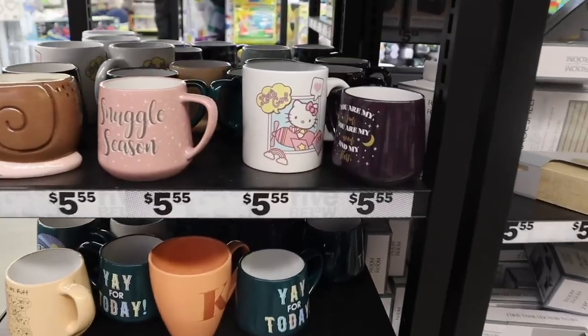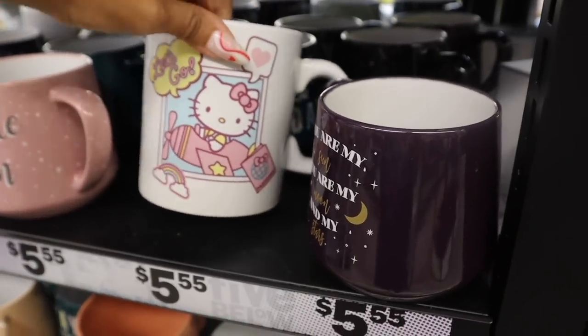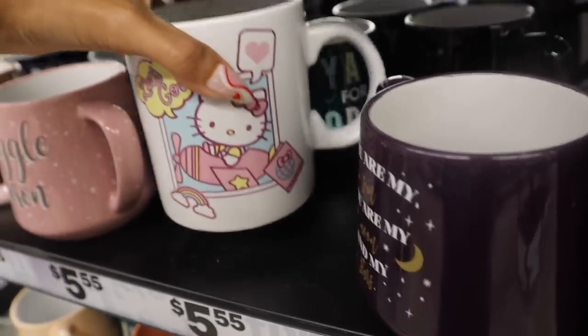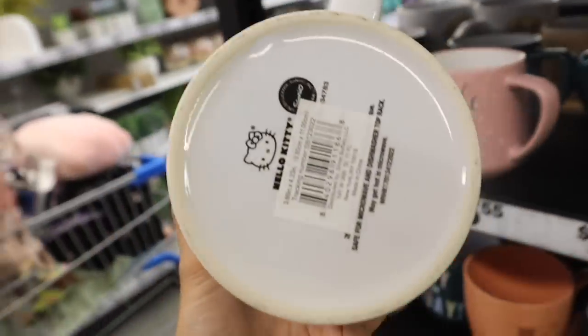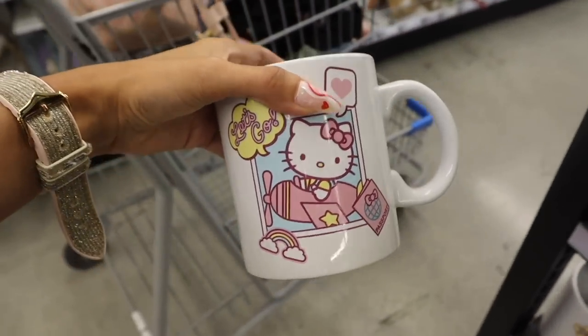Five Below even has Hello Kitty coffee mugs. So this Hello Kitty mug says, let's go. Hello Kitty's on the pink plane. There's a heart, a passport. I can't believe these are only $5. Like, you know I need this in my life.